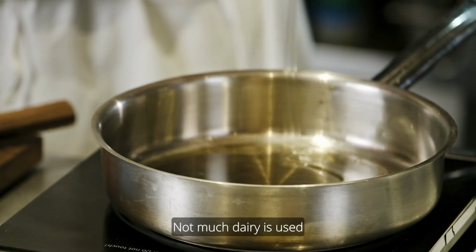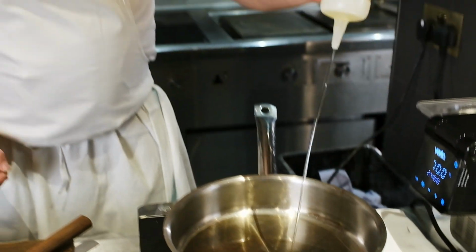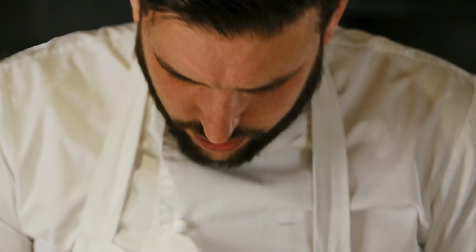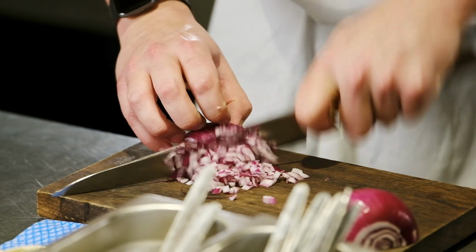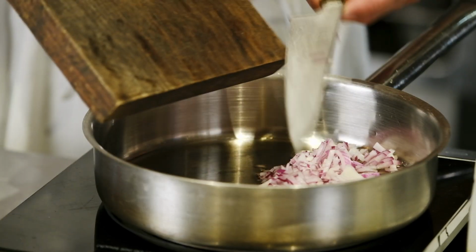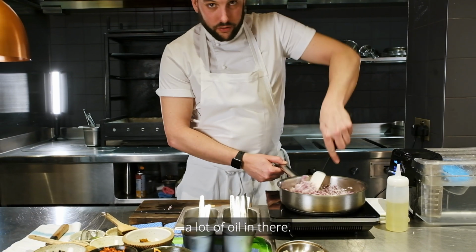So not much dairy is used in West African cooking, so it looks like a lot, but we always skim some off towards the end. Quite a lot of red onions. Just sweat them down. Big pinch of salt as well. As you can see, there is a lot of oil in there.